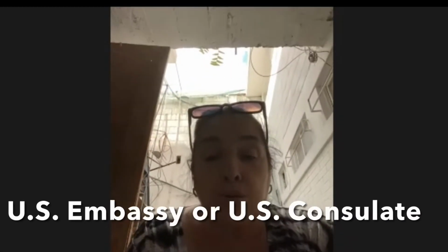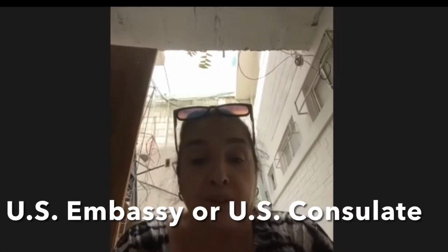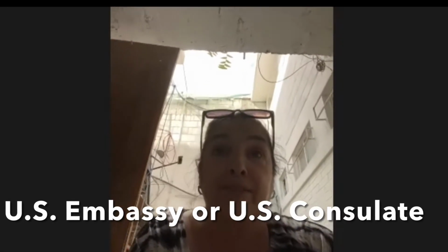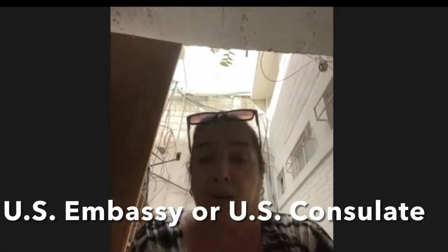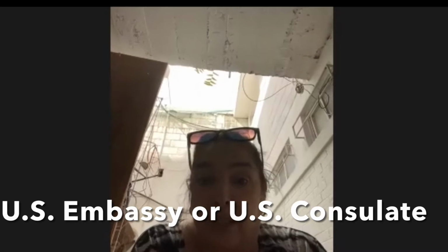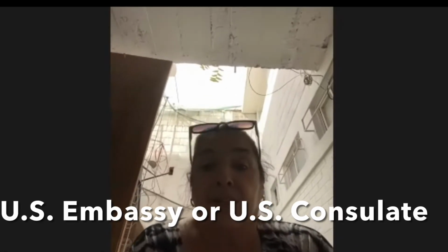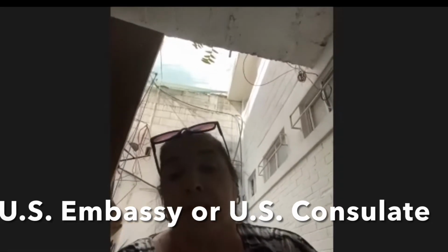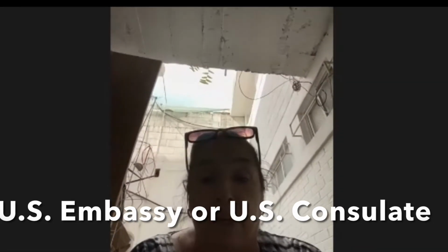So they just gave me this form. I asked her exactly where do I go get this? You have to go to the embassy of the United States in Mexico. So I called them. I asked them, is there a verification letter that I can get from the United States? They told me there is no letter. So I went back to immigration and told them, they don't have any kind of letter that you guys are asking for.